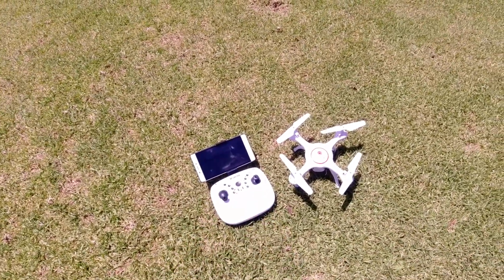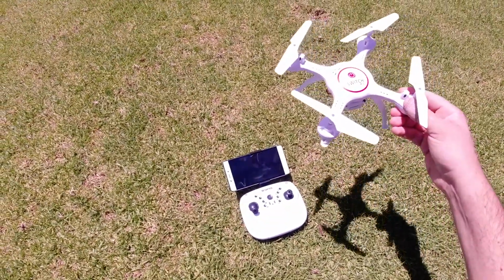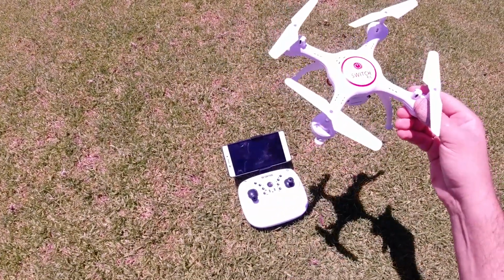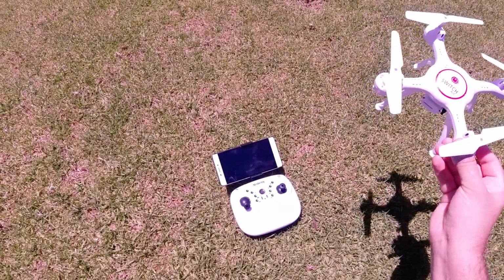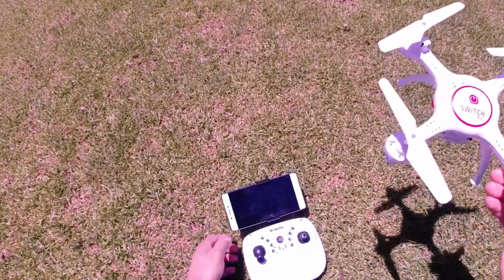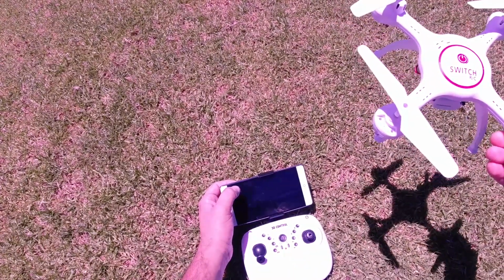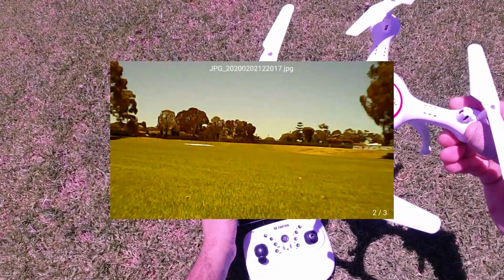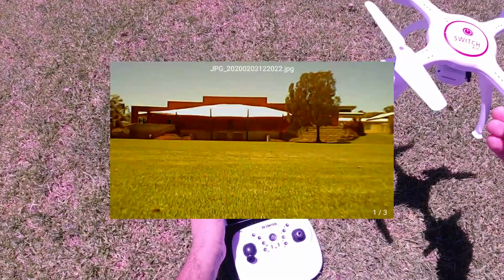I have to check the footage on the phone. I mean, it looks okay. I've got a bit of a glare on my phone, but it looks okay. It looks like it's in 720p, so it doesn't look too bad. But let me try to take some photos actually, since I couldn't do it during the flight, while there's power in this quadcopter. I'll take one of the college over there.